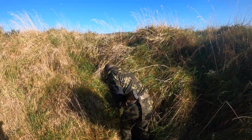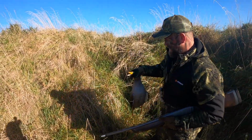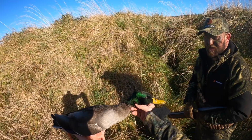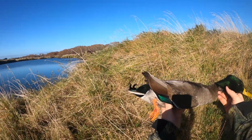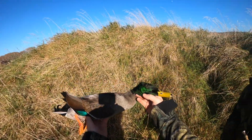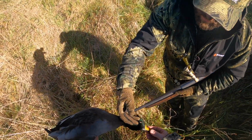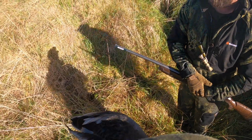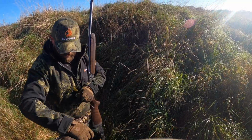Oh, you got it? Whew. What's in there? Beautiful green head. Yeah, that tail, eh? Nice. Beautiful, mate. There's been some good birds today, too. A lot of greenheads around, eh? Yeah, good condition. Oh, bloody good. Where do you want to leave this, then? Yeah, we'll just take it with us. We'll take a different track to get back. Sweet.